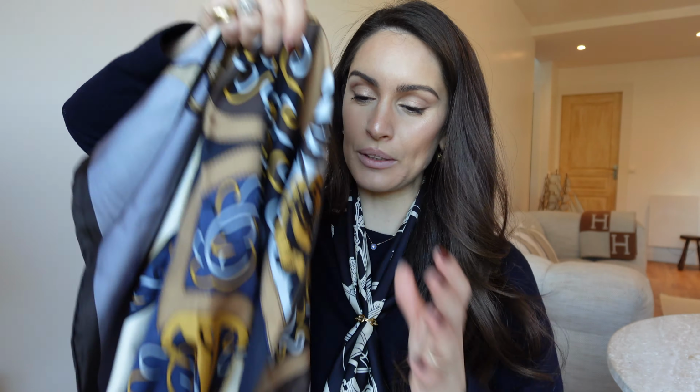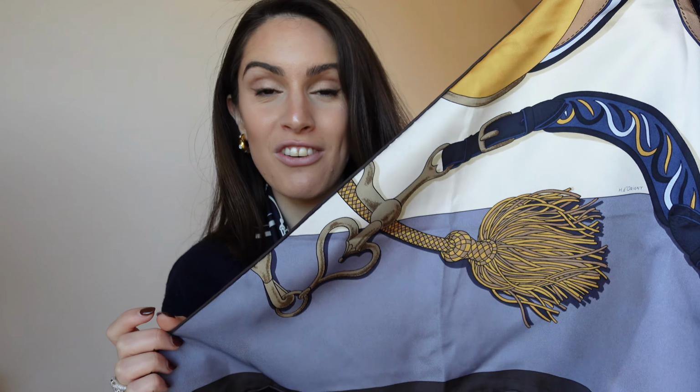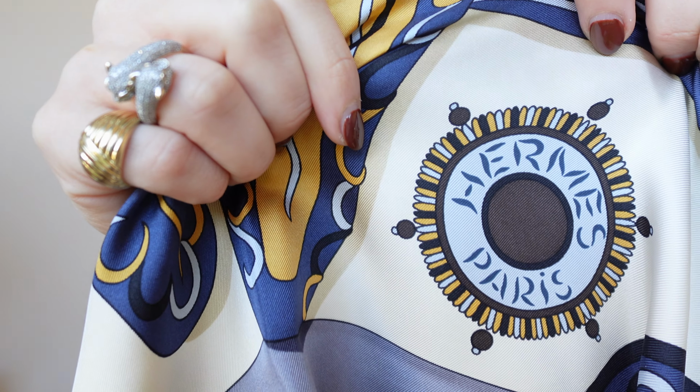This was the first piece that I sourced during the sale. It's a triangular 100% silk scarf. The name of the piece is Festival des Amazones, and I honestly really like the intricate design. It's very Hermès without having the H absolutely anywhere to be found. The only logo or stamp that you'll find is this one right here, the Hermès Paris, and then the design's really intricate. Obviously what caught my eye first and foremost was the color combination.